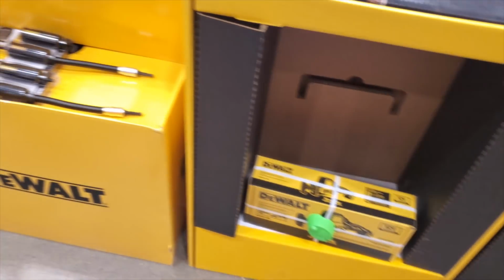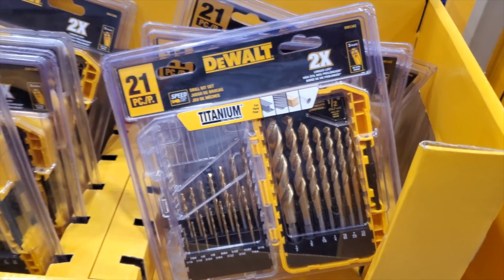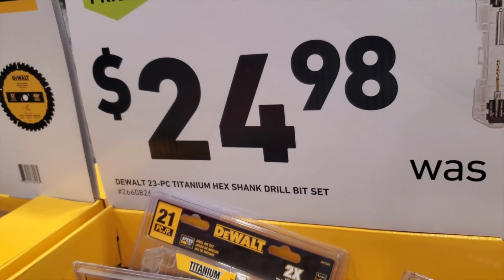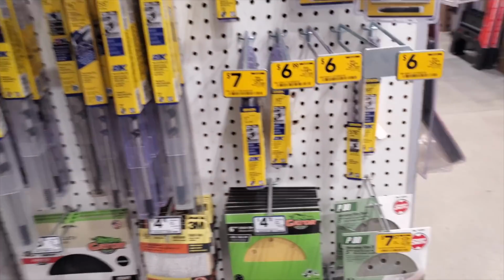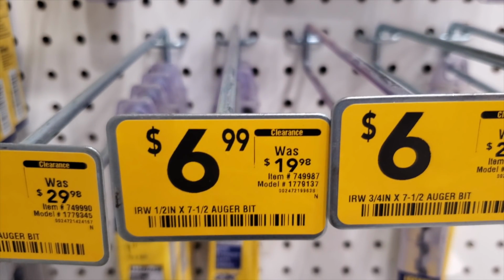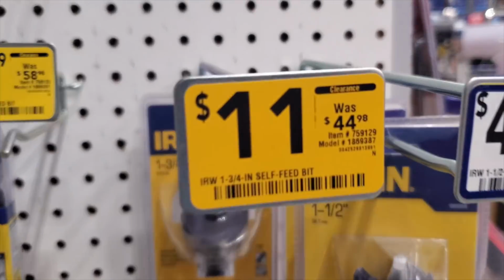So if you guys see these tools or the batteries, and this is the other side. This is actually a pretty good deal. They are titanium drill bits. So definitely check it out on DeWalt's. Down from $29 to $24.98. Pretty decent price. Alright guys, and I did see a lot of clearance on the Irwins, auger bits, everything. So check it out. If you guys are looking to stock up on these, if you do some woodworking or construction, make sure you check out your Lowe's.